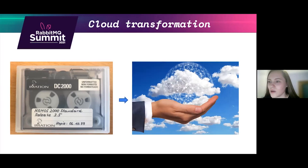So this is the picture of the early releases of the core product of the company I worked for. It was done more than 20 years ago. And me, as a developer, I was doing the first step into cloud transformation of the product.